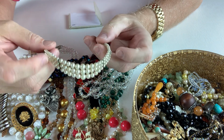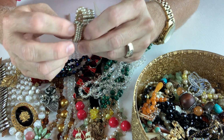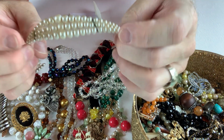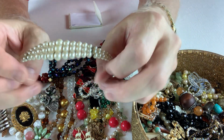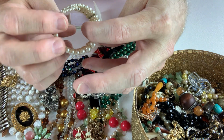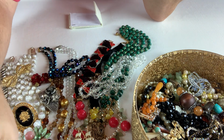Okay, this is, well, I guess it's a bracelet. At first I thought it was a napkin ring holder. That's what it looked like. Maybe it is a napkin ring holder, I'm not sure. But if it is a bracelet, it's one of those memory wire kind of bracelets. I don't know if that's old or just again, a remake.